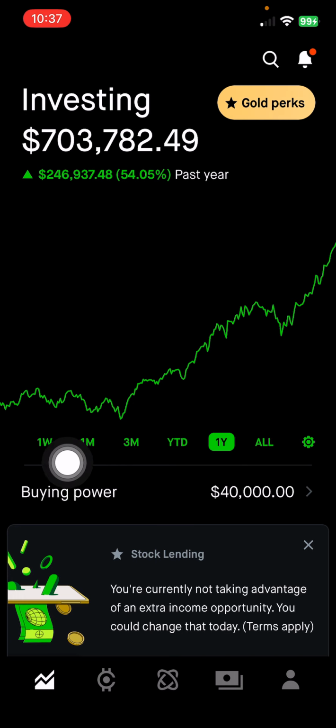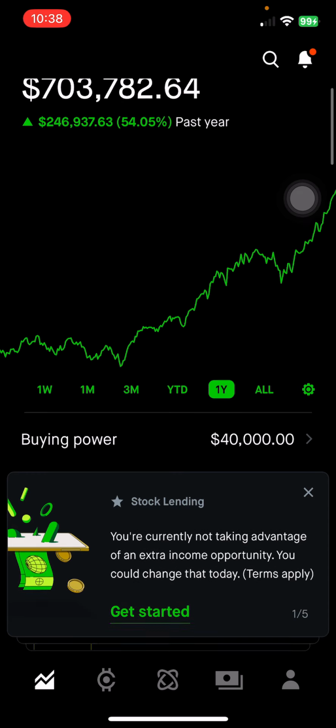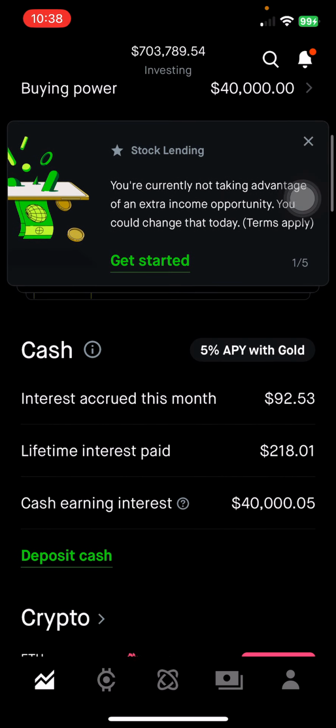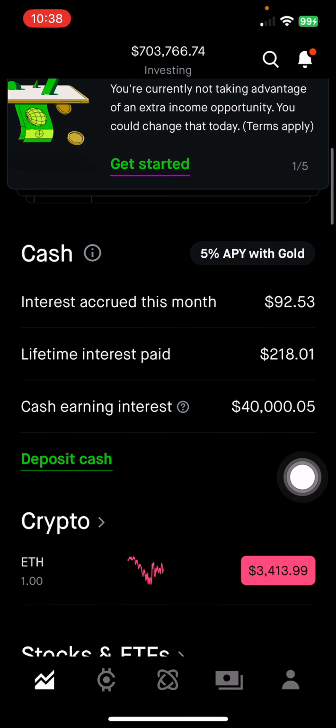Cash position of $40,000 at a yield of 5% since I have Robinhood Gold. I also have another $95,000 in a high yield savings account at a yield of 4.25%. Scrolling down a bit, you can see overall lifetime interest paid, $218.